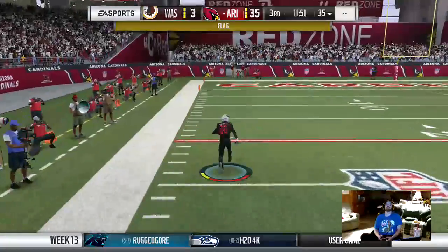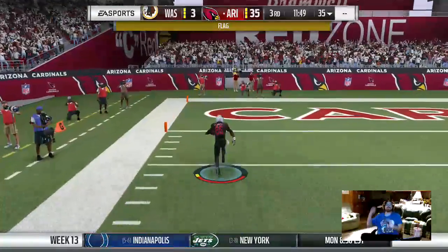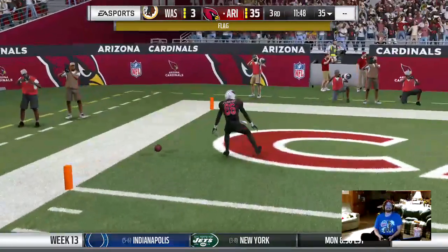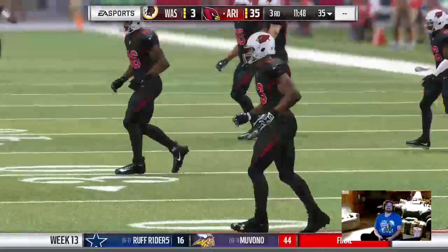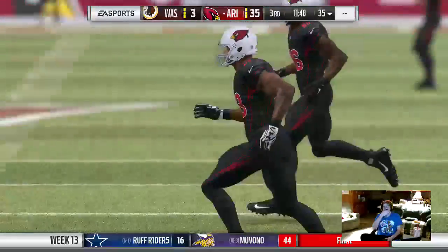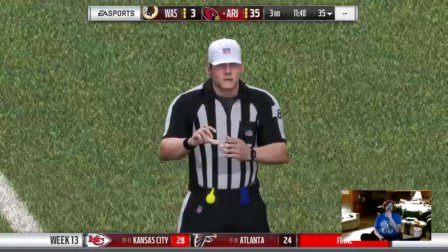And watch this. There's a flag on the field. Oh, all of that work is wasted. And he just takes it all the way, but there is a block in the back. Flag. Yep, so hold the celebration. Illegal block in the back. This one's coming back. That was a good run, though? That was a Patterson return.